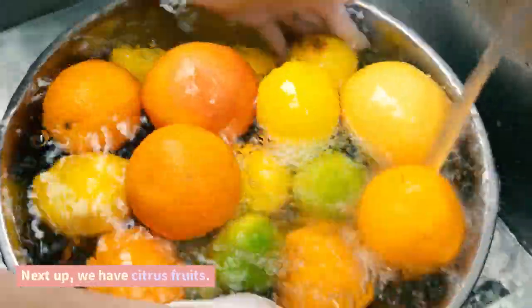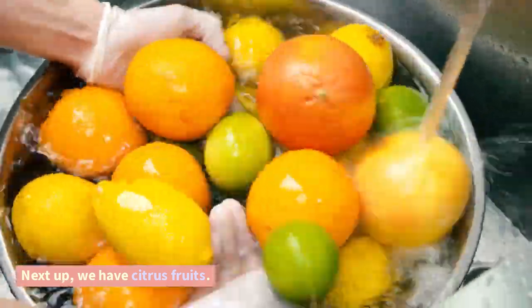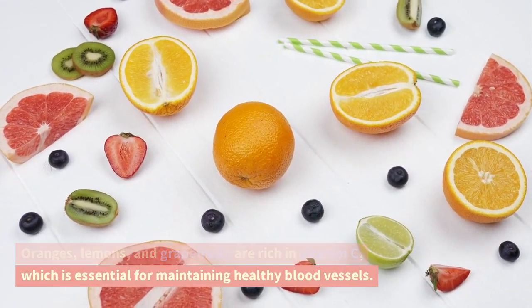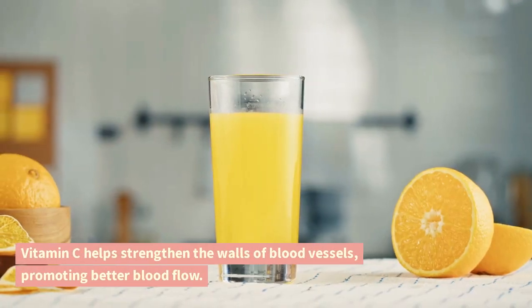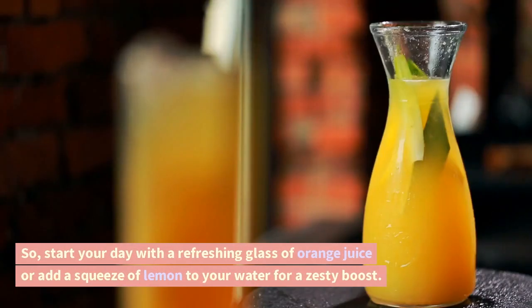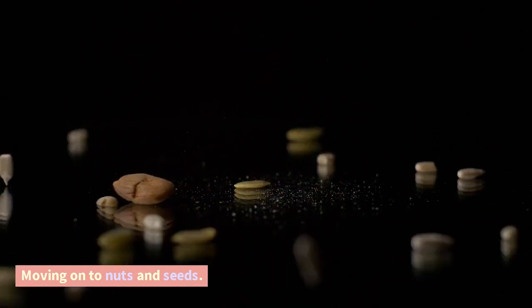Next up, we have citrus fruits. Oranges, lemons, and grapefruits are rich in vitamin C, which is essential for maintaining healthy blood vessels. Vitamin C helps strengthen the walls of blood vessels, promoting better blood flow. So, start your day with a refreshing glass of orange juice or add a squeeze of lemon to your water for a zesty boost. Moving on to nuts and seeds.